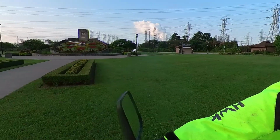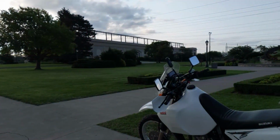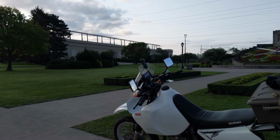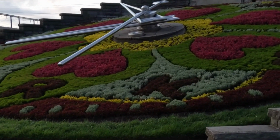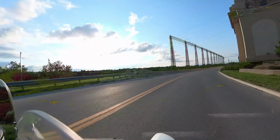And see in the back that cloud? That's actually the falls. That's where we're heading. Now, this is an absolutely beautiful site. It has great ornamental horticulture, and the face of this clock is planted with over 20,000 individual plants every year and clipped by hand to make these ornate designs.